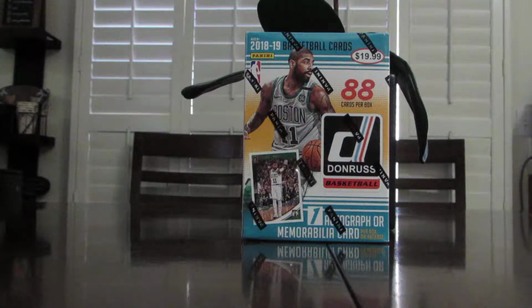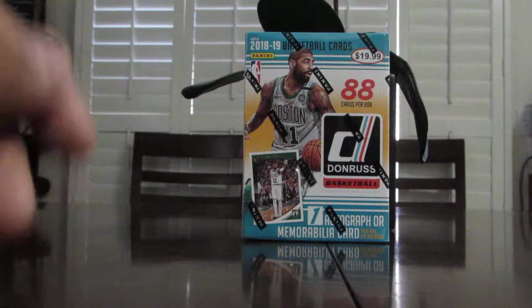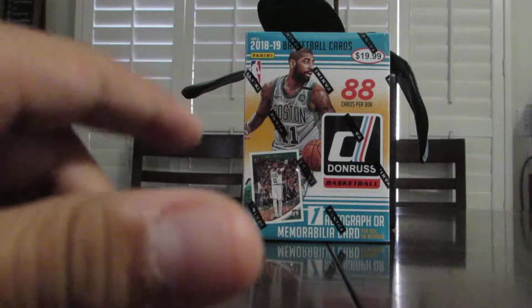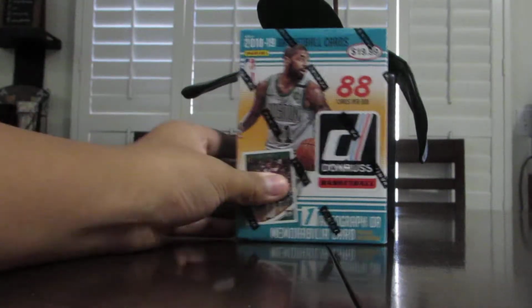And then we got some stuff here. We got magnets and hoods. We're gonna start off with the hoods. It's the Ryan Blaney hood, number 12, Darlington. Then the Nationwide Alex Bowman, 88. Then the Kyle Larson magnet, and then the Bubba Wallace magnet. It's sort of thicker than I thought. That's it.